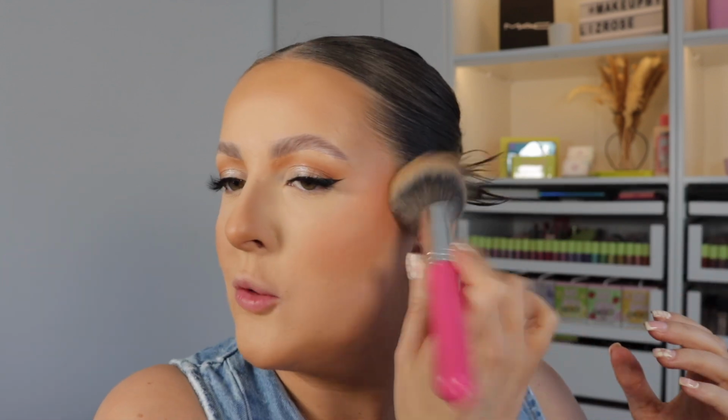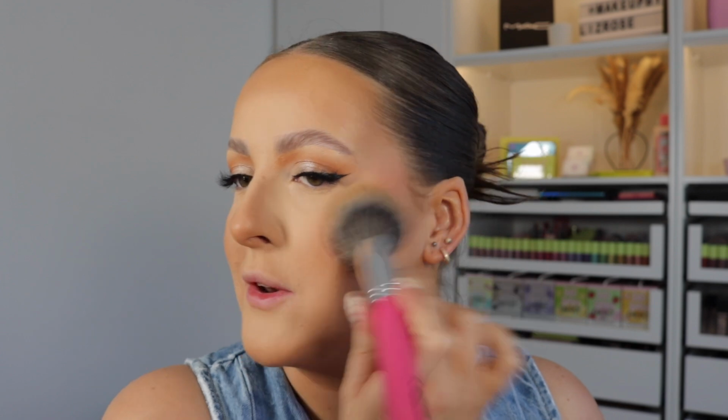Okay, so for powder bronzer, obviously we're going to go in with the matching powder. And again, you really don't need a lot of this. So just going over where we put that cream bronzer, just to, one, set it, and two, amplify the colour a little bit more. And again, I don't want to look shiny. I want to look matte for this look. Proper baddie makeup. It's coming together, guys. I love it when I start to see a look coming together.